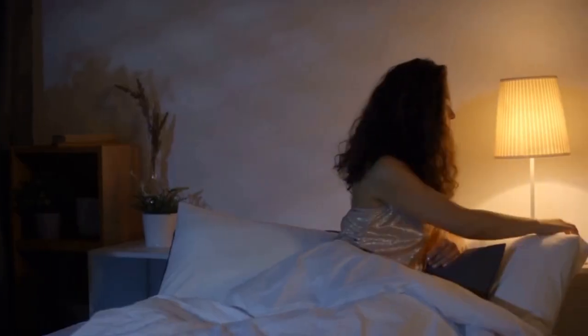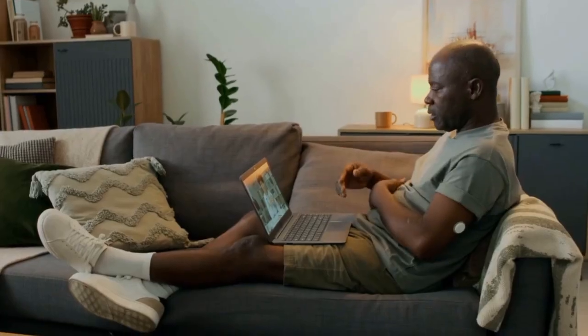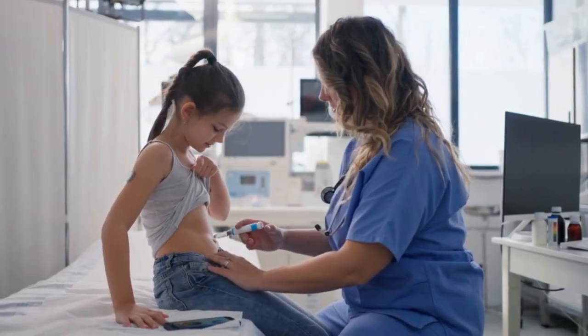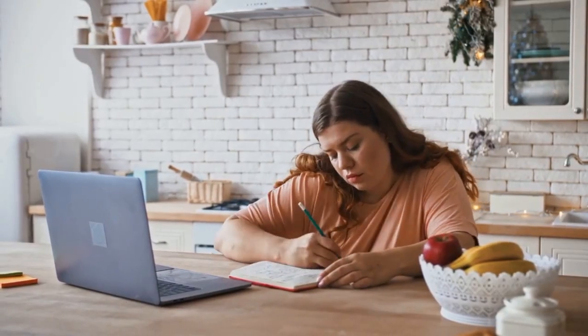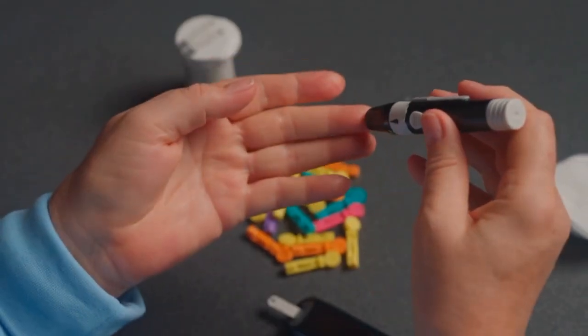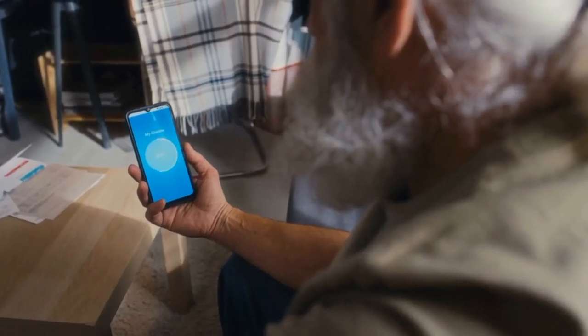Alcohol may increase the risk of hypoglycemia, especially when taken without food. ACE inhibitors may enhance insulin's effects, leading to a higher risk of hypoglycemia. Sympathomimetics, for example, epinephrine, can increase blood sugar levels, potentially requiring a higher insulin dose.